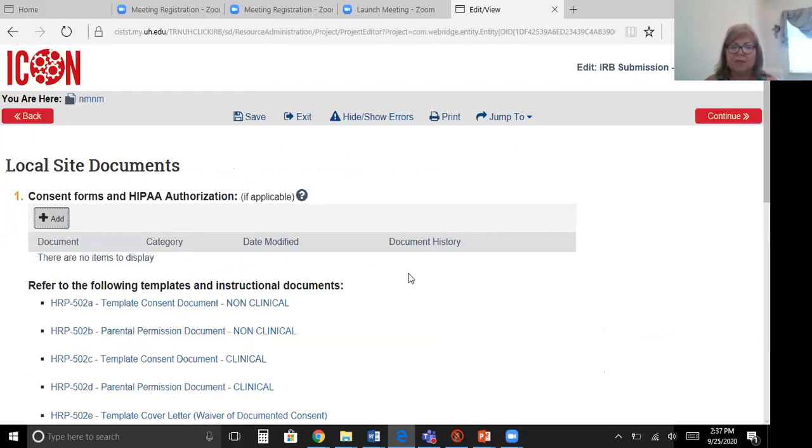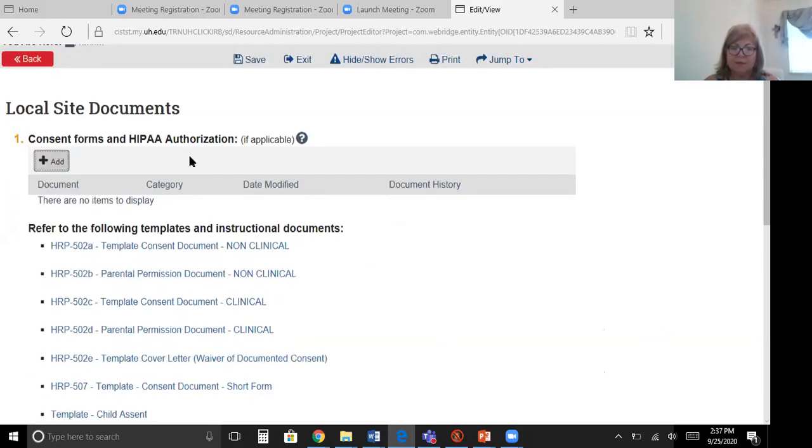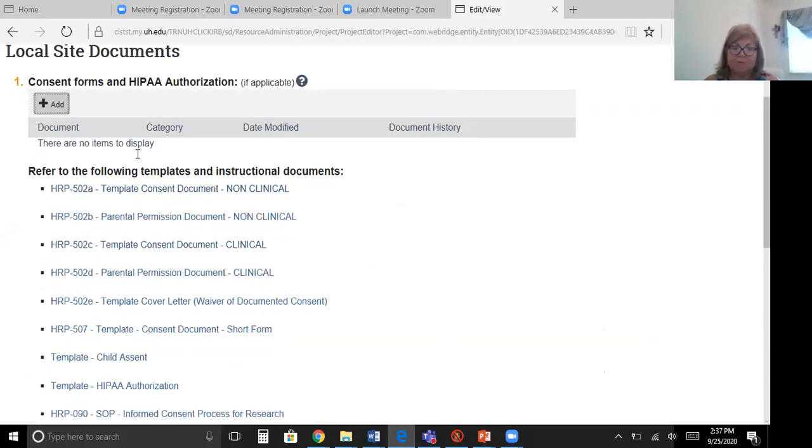Then we have the local site document section. This is where you would upload the consent documents. If you're working with health information, you may also upload the HIPAA authorization form here, which is also found here. Here, right below, we have all the templates for the consents.